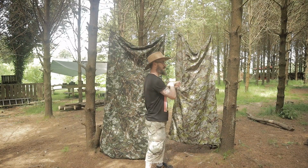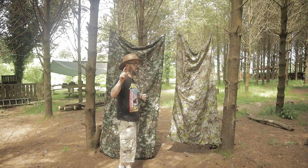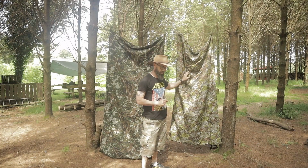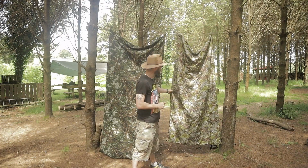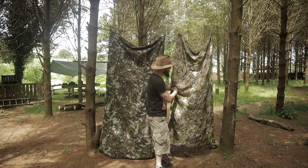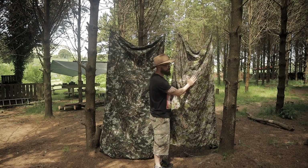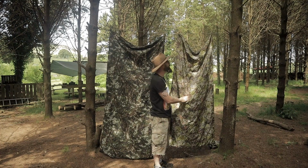But this, when you're using it in different configurations, especially as a tarp setup, can be a drawback, okay? Can be a drawback. Because there's flaps on these, storm flaps on these, it sort of dictates what way you can put it up, okay?